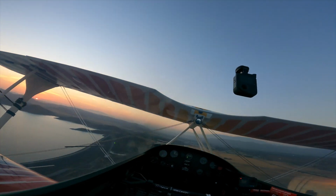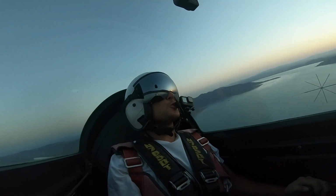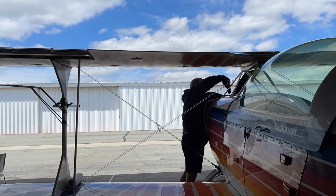Tippers on, tracking. Nice. That was the coolest thing we have ever done in the history of flying.